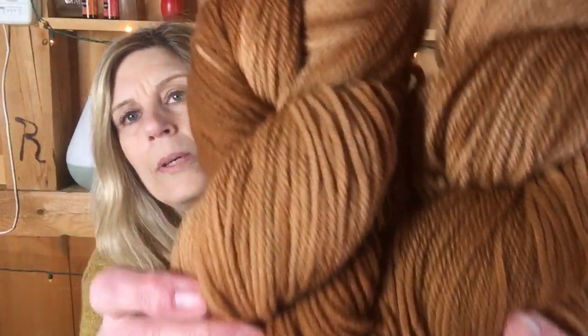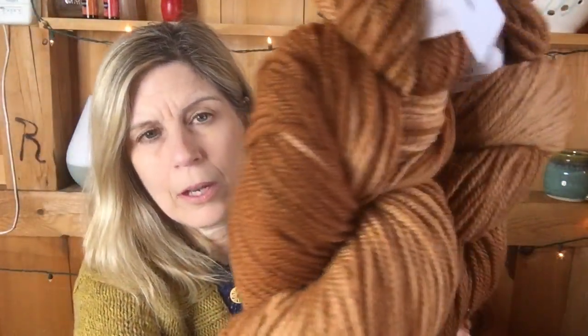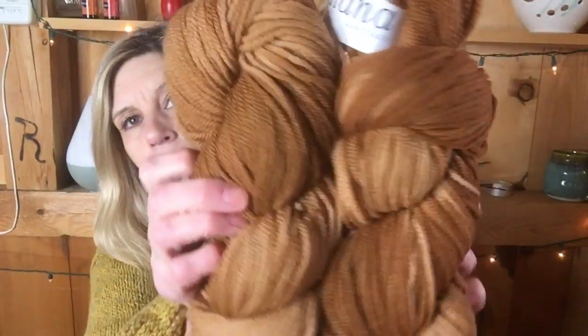It's very, very pretty brown tonal. So it has these light shades and then this kind of caramelly coffee shade of brown. So pretty. And this is Vidalana again. The brand is Vidalana and it's called Ambient Worsted. The colorway is Whiskey and this is 100% Peruvian wool. So I thought that was really beautiful.